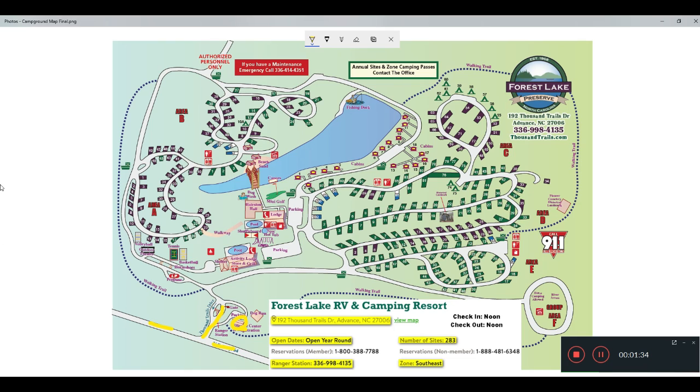And all your main activity area is in the center of the park here, except for the dog run. The dog run is back up here closer to the office. While we were here, we were in site C3, which is right here. And as you can tell on these sites, they are pretty spaced out, and you'll see that. And we really felt like we had more of a state park feel here. Not saying that this is as nice as a state park, but it's pretty close.